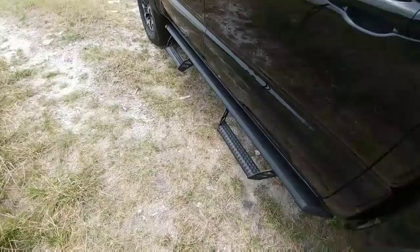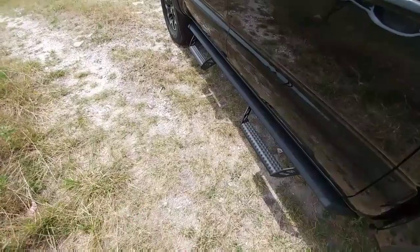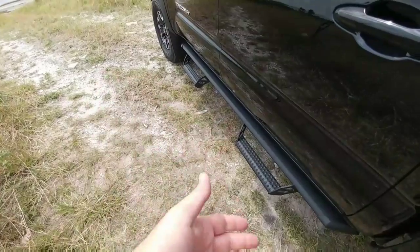These running steps look right at home on a truck like this. They are very functional, they work really well, and they actually offer you a level of protection if you're going to be going over some obstacles or driving over conditions that may normally damage those panels underneath.